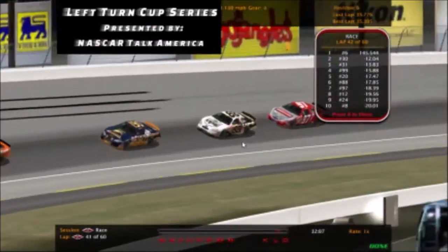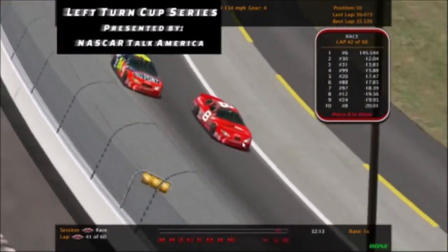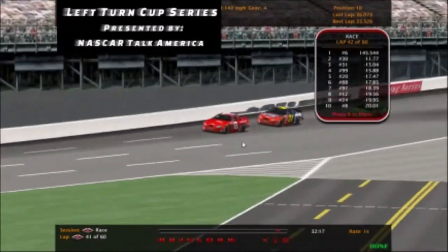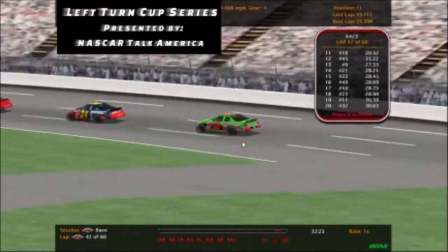Moving on, Dale Jarrett and Kurt Busch sitting in 6th and 7th. Great job by those two. Ryan Newman in 8th. Dale Jr. has just passed Jeff Gordon for 9th place, and there's Jeff Gordon in 10th place. And Bobby Labonte sits in 11th place. Good job by him.